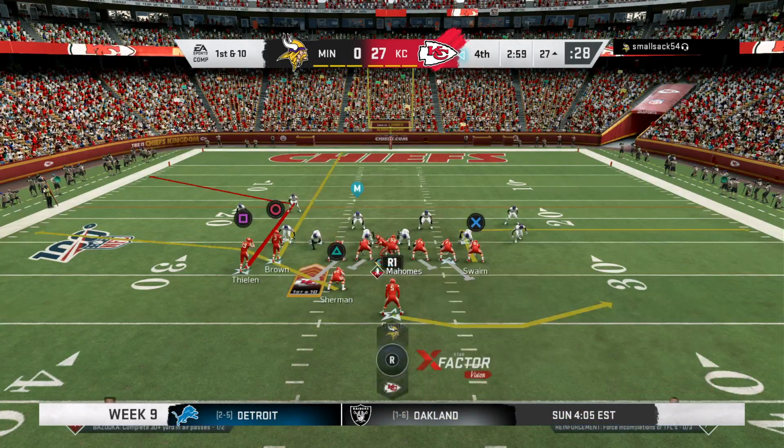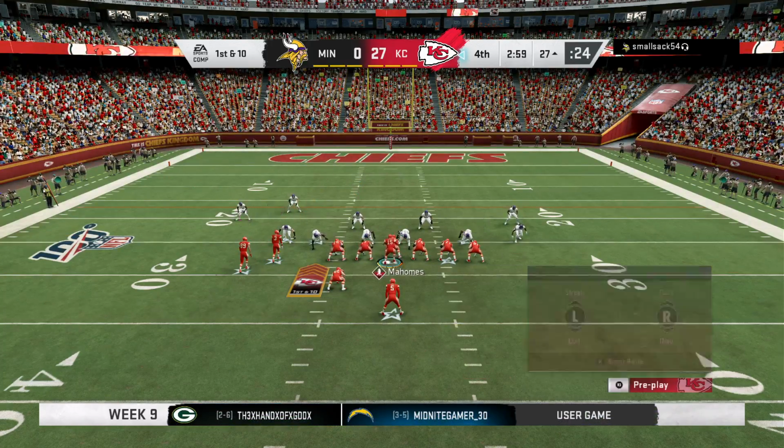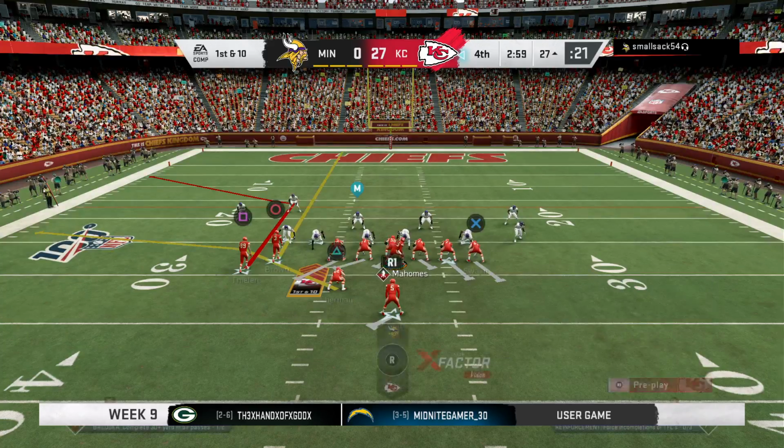Right there. Right there. 54 Mike. You don't want none, baby. You don't want none. Hey, you don't want to see me. You don't. Fight on these two.